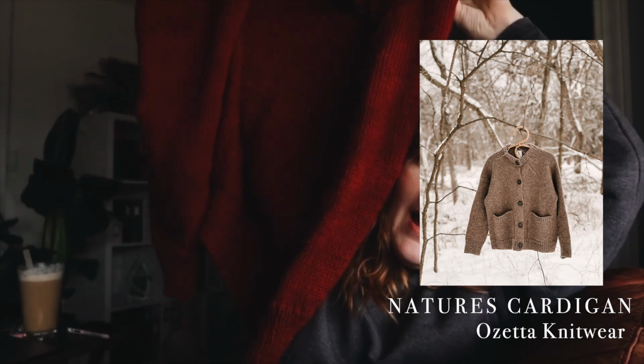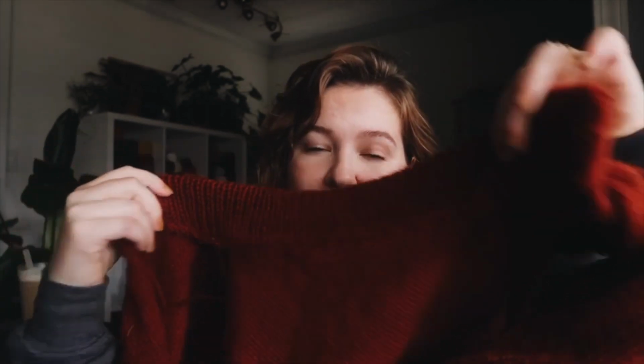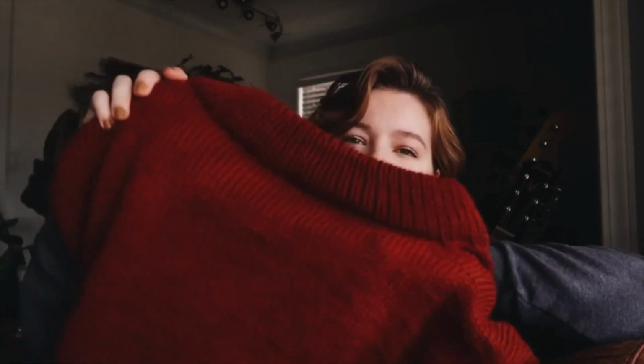Next up, I have a work in progress, and that is a Nature's Cardigan by Ozetta Knitwear. I have so much of this done. I have been monogamously knitting on this one, so I haven't really been touching anything else knit-wise, but I am just really itching to have this done and ready to wear right now because this is the ideal weather to wear it in. I'm using the Cascade 220 worsted weight for this. It's the Heathers line, and it is the color Japanese Maple. It's so pretty. So I'm really loving it so far.